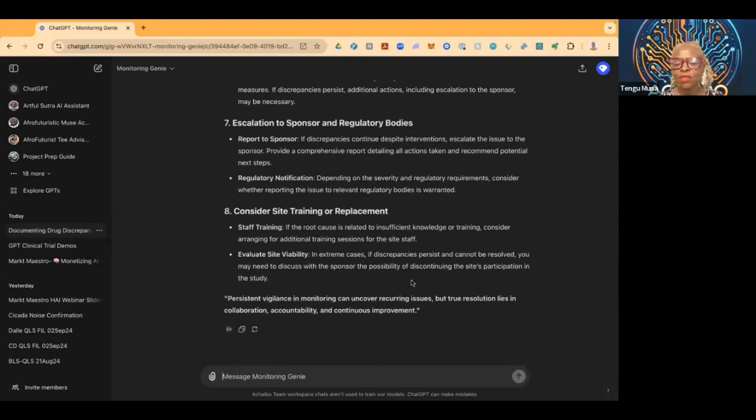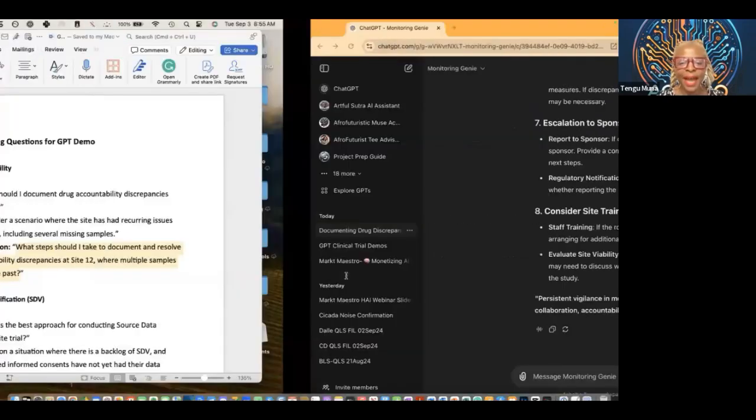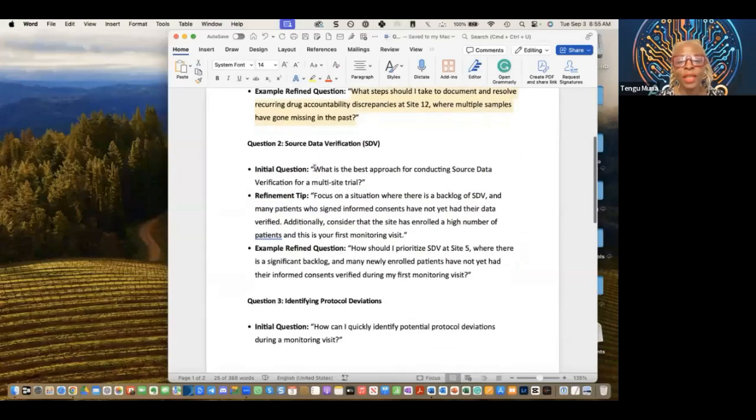And it says persistent vigilance in monitoring can uncover recurring issues, but true resolution lies in collaboration, accountability, and continuous improvement. The next question that I prepared for you guys is regarding SDV, source data verification.